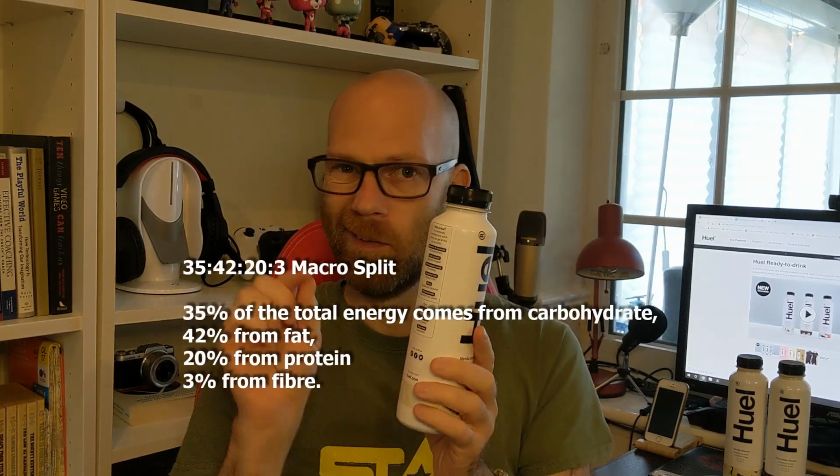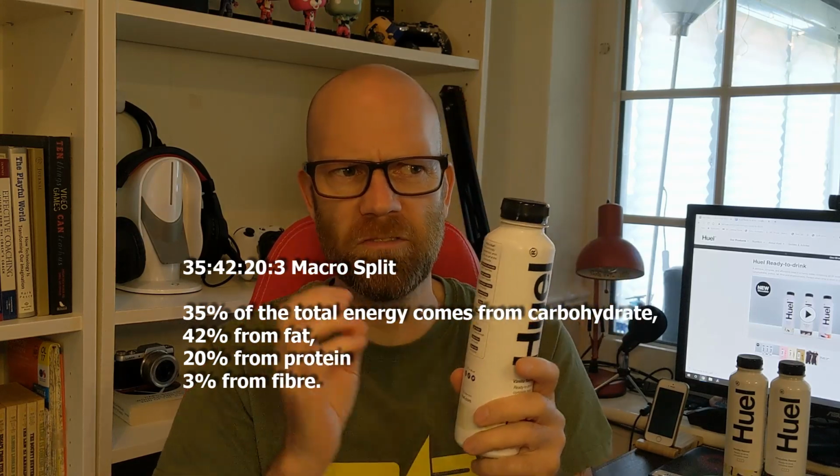So for those that don't know, it's a nutritionally complete meal in a bottle. So it's high in protein, low in sugar and salt. It's a source of fibre, contains a balanced macro split, 35, 42, 20 and 3. So that's carbohydrates, fats, proteins and fibres, and it has all 26 essential vitamins and minerals that your body needs. So far so good. Additionally, there's no lactose, no animal products, no soy, and it's not GMO. So there you go. One bottle here is 500 mils, and you get 400 calories in here and 20 grams of protein for those that are interested.